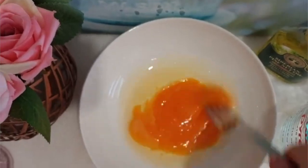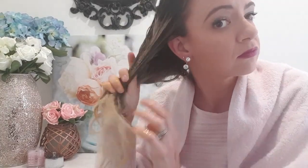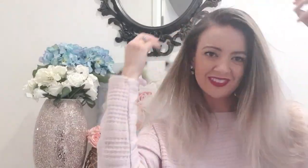Mix them well together, and then all you need to do is apply them over the entire length of your hair, starting from the roots all the way down to the ends, and then wrap your hair firmly in a towel or a shower cap, leave on for 20 minutes, and then rinse out, and you will have super shiny, healthy, strong hair.